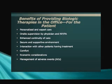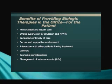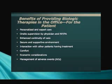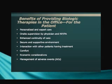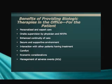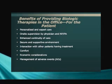Similarly, comfort is, I think, something that the patient finds in their own comfortable environment where they are used to, far more than a sterile hospital environment. The economic considerations for in-office infusion may well be far less onerous for both the patient and the payer alike. For whatever reason, reimbursement is different in the office to what it is in an outpatient facility, and the co-pays may also differ. So I think this is a very important consideration when it comes to the patient's needs.